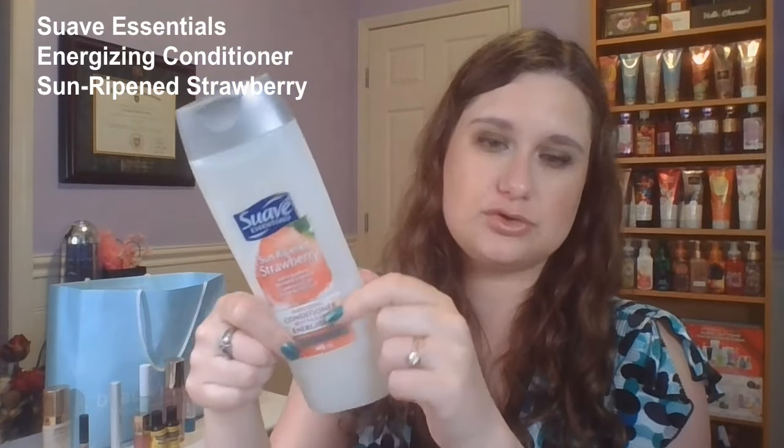Got it used up. I also finished my Suave. This was their energizing conditioner in Sun Ripened Strawberry. I hauled this one from the Dollar Tree, I think, or one of those dollar stores, and I hauled this one fairly recently. Now, it's not the softest conditioner. It was fine for my hair. It was a fun, light pink color. It does have a strawberry scent, which I did like. It does say 24-hour fragrance, which by the time you're out of the shower, it's gone. So not even 5-minute fragrance, but maybe a little bit longer than that. But definitely not lingering through the night because I tend to shower at night, at least when I was using most of this anyway.